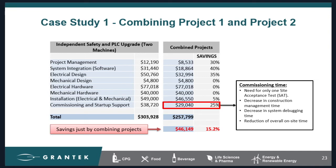Now, imagine if you potentially combined more projects. Let's say, for example, servo upgrades or fluid power upgrades or other planned improvements. You can start to see that the numbers could go up even more. So do you think if we had these numbers at the time the customer was looking at the projects, and especially the PLC project, that they would have done them both at the same time? Chances are they probably would have, had they had this information.